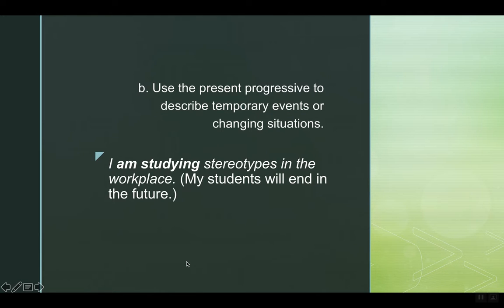Okay, use the present progressive to describe temporary events or changing situations. I am studying stereotypes in the workplace. When I say that, it means my studies will end soon. That's a typo. I have to change that. Studies will end soon in the future.